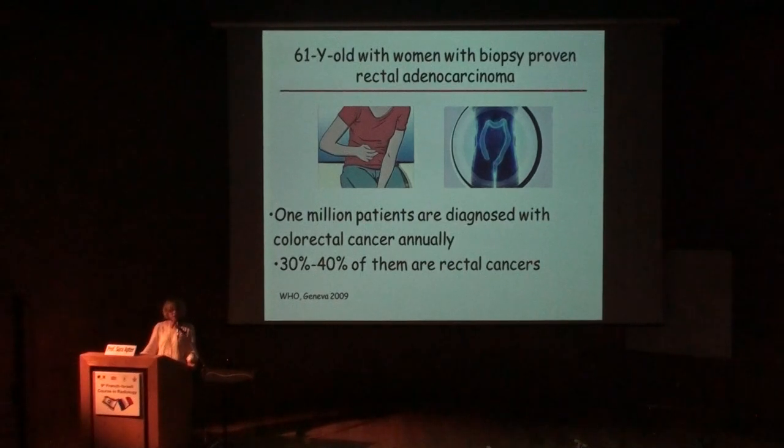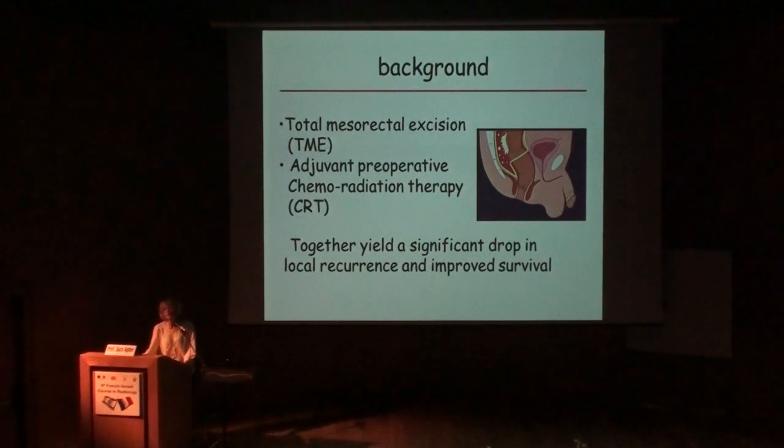First of all, it doesn't help her a lot to know that she is one of the million patients that are diagnosed annually with colorectal cancer. However, what we can tell her is that in the last 2-3 decades, there has been a major improvement in the treatment and prognosis of these patients by the introduction of two important things. First of all, the total mesorectal excision, a surgical technique that involves removal of the rectum, the tumor in the rectum, including the mesorectal fat, with the lymph nodes, and the surgical incision follows the mesorectal fascia.